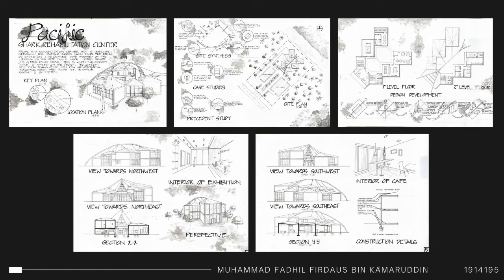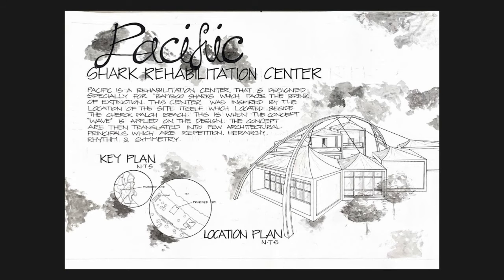My name is Muhammad Fadil Firdaus, and today in this video I will be presenting my design of the rehabilitation center. The name of my rehabilitation center is Pacific Shark Rehabilitation Center. From its name, we can already know that Pacific is a rehabilitation center designed specially for bamboo sharks, which face the brink of extinction.